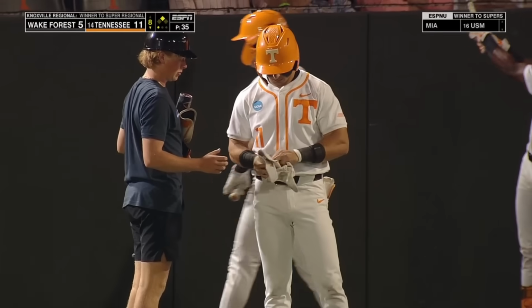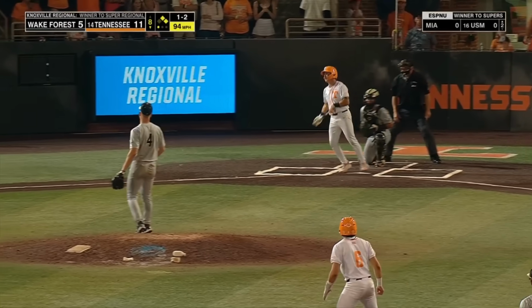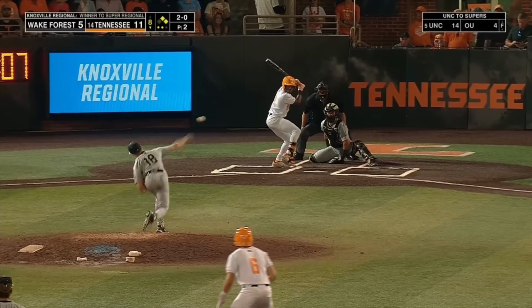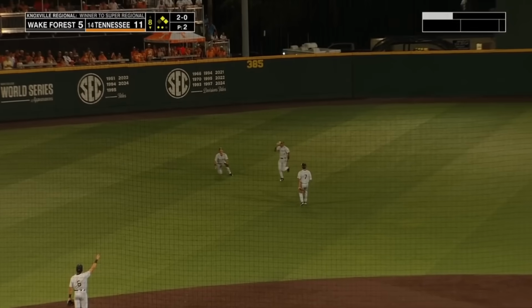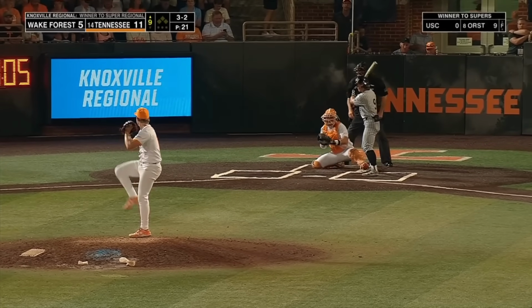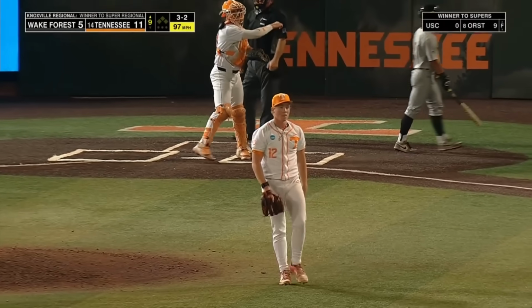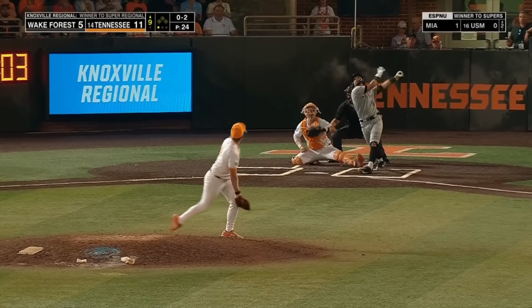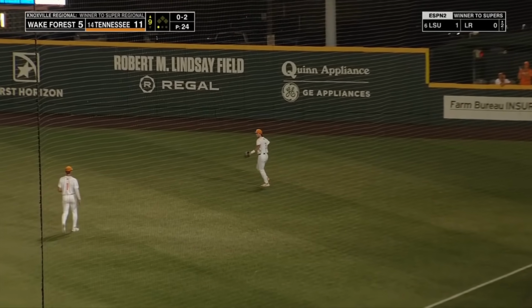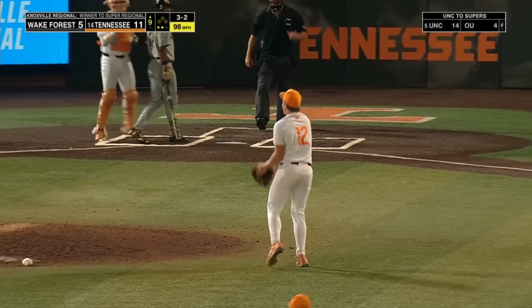And it looks like Wake Forest is going to put Andrew Fisher on. His 1-2 to Ensley. Swing and a miss. Abernathy and Javar Williams makes the running catch. Frank Anderson has done some incredible work with him as well. 2 down. 3-2. Strike 3 called.